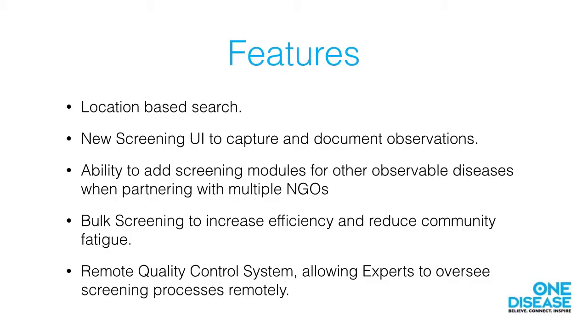Okay, so some of the features of the One Disease app: location-based search. So when the user turns up at the house, they can immediately pull out the information about all the people in that household. And a new screening UI to capture and document observations. This is a leap from what we currently have, and it's specially designed for low literacy level users.